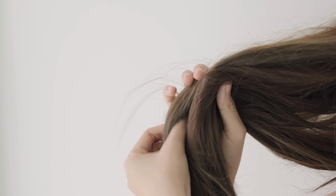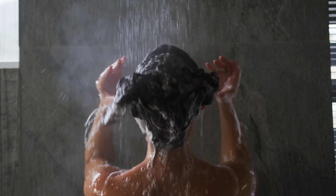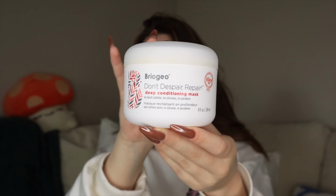It can feel like there's a bunch of product in it and it just feels gross, and when you wash it, it still doesn't feel clean, and that means you need a deeper cleanse. Briogeo Don't Despair, Repair! Deep Conditioning Mask.